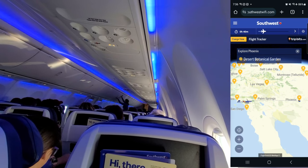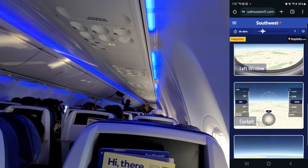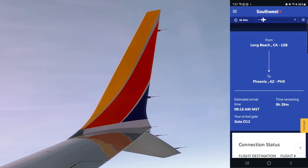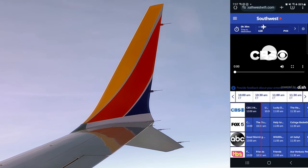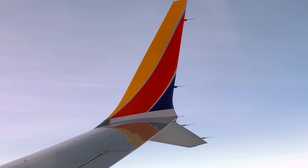That's what the moving map looks like. As you can see, we're just starting our journey out there. You can see they give you different angles and perspectives of what you'll be able to see. There is some information on connecting flights for the destination, in this case Phoenix, and that is the streaming TV. Usually when I have this option, I'll watch ESPN.